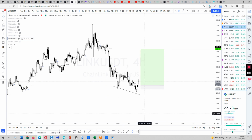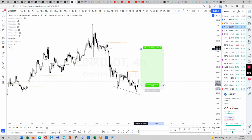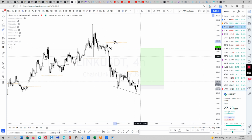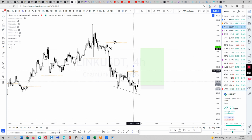Delete everything, keep your previous day VWAP open and your weekly. Oops. This one. Boom. You want to target the daily right here at 33.5, and the next one is going to be 34. Let's put a mark here. And that's pretty much it. And then this is going to be your first area of resistance. I don't know why I chose a penguin.